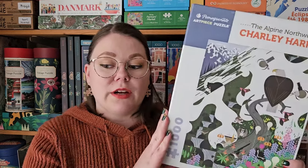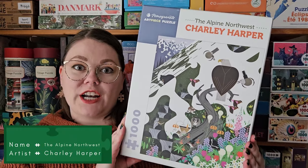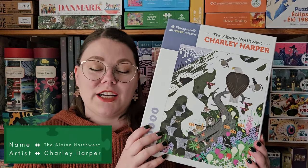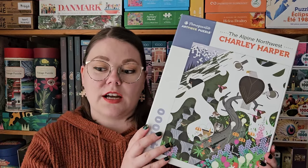But before I show you my review of these puzzles, I want to show you all the rest of my pomegranate puzzles. So again, I have this one by Charlie Harper. And as you will see, I have quite a lot of puzzles by Charlie Harper. I really, really love his art style. So that was that one.